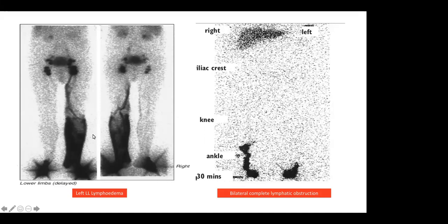The example on your right-hand side, otherwise, when we do injection at bilateral lower limb, on the right-hand side, what happens? The radiotracer only managed to go up to the level of the ankle. Anything that is above the ankle, the radiotracer is not migrating up. And this indicates there is a complete lymphatic obstruction. Worse, on the left-hand side, the tracer, once injected, has remained at the level of the foot. So in here, we can tell the severity and how bad the lymphatic obstruction is. Okay, so any causes, primary or secondary, we can do the assessment, both upper and also lower limb.